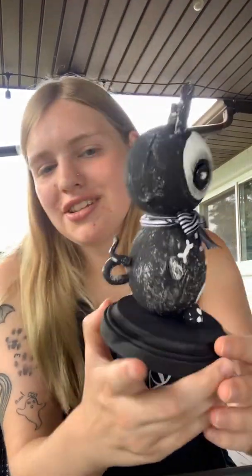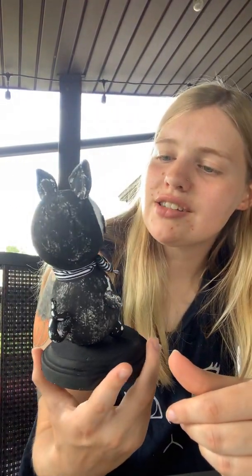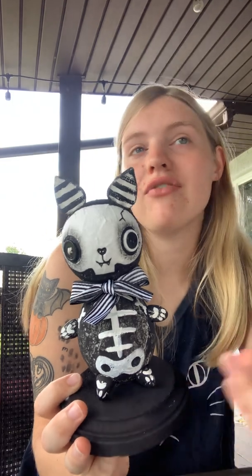This is so cute, and look at the tail. I think the tail is the best part. That is so cute. And I love how she puts the date too. It says 2020. It says her name, Crystal, made with love. This is so cute. I love it. It is adorable. I love handmade stuff, especially from her, because she does it with a passion. I mean, everyone does stuff with a passion, but for her you can really tell, and it adds just the right touch of spookiness to things.